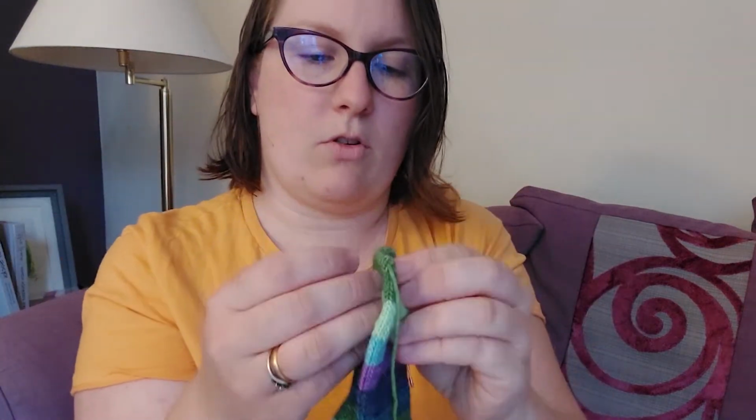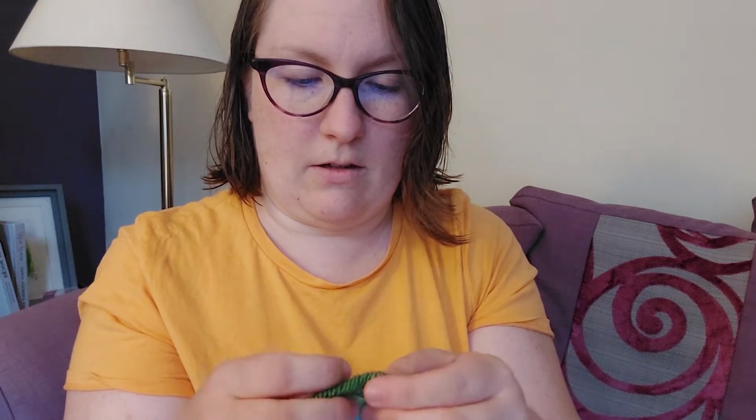So yeah, there we are. I'm really pleased actually with the grafting. I think this is possibly the neatest grafting of a toe I have ever done.